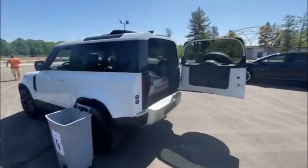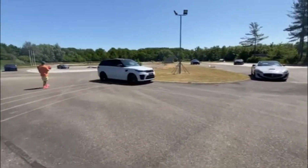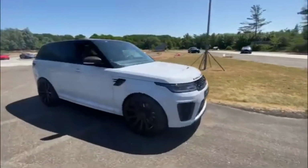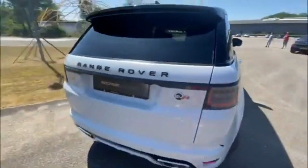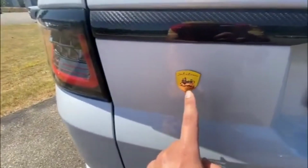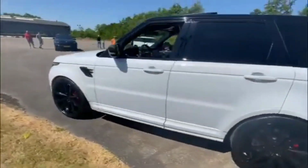When we look here, they have some stuff, you know, drinks, everything. So we have here the Range Rover. This is an SUV, but it's sport, you know, it's fast. This type of cars, I don't really like SUVs, but this one, it's nice. Now the rims, back design, SVR Range Rover, carbon fiber detail, ladies and gentlemen. Arden, what is this? I don't know what this is, but it's a nice symbol, logo.